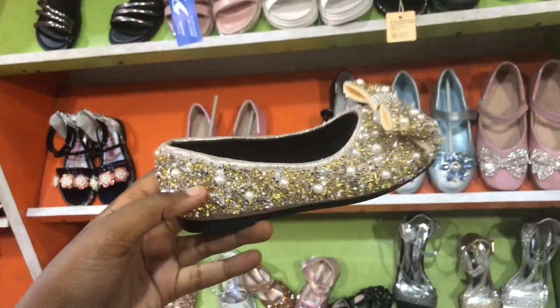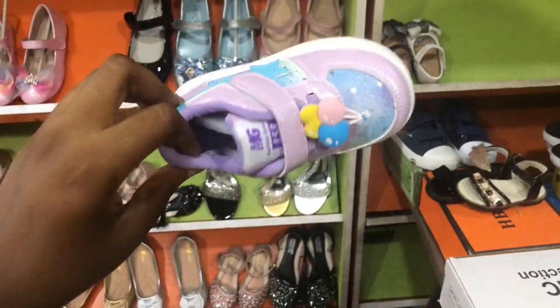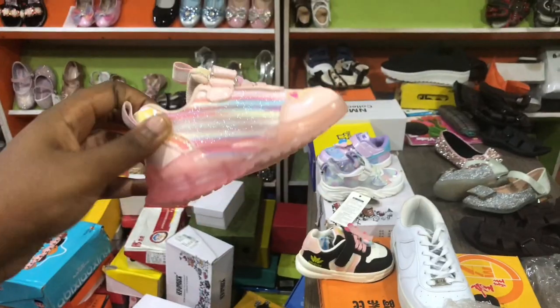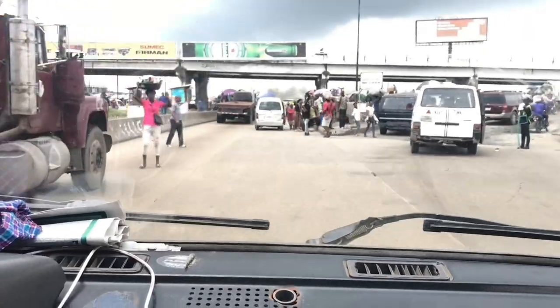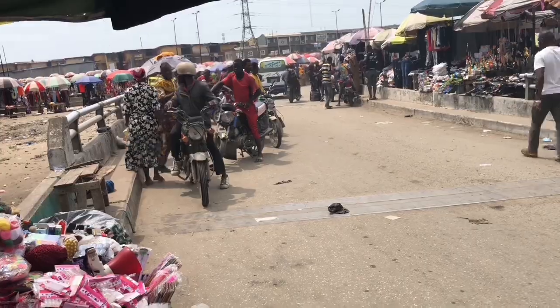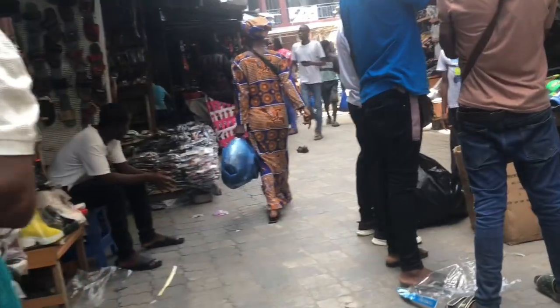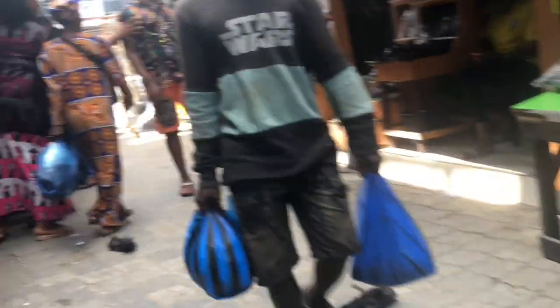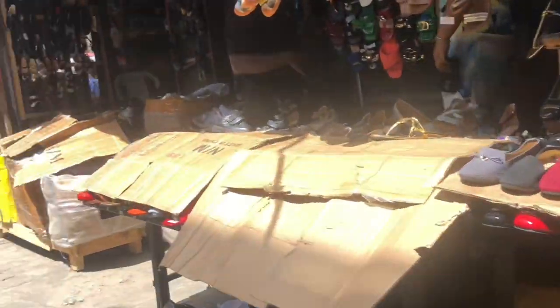To get to this market, if you are coming from the mainland or island, take a bus going to Mautu. From Mautu, take another bus going to Trade Fair Under Bridge. When you get to under the bridge, cross to the other side of the road and take a bike going to Old Mandela's KB line. Here you can get all kinds of shoes at affordable price. Take your time to explore the market, compare prices, but while comparing prices, don't forget to check for quality as well.